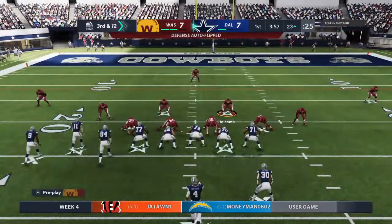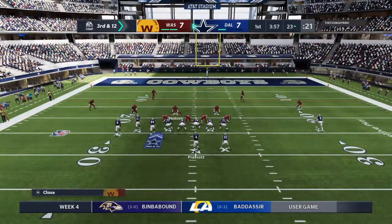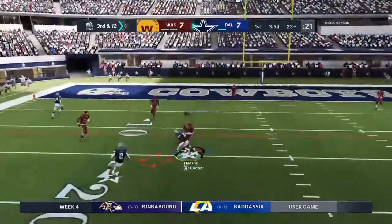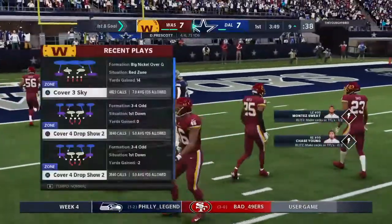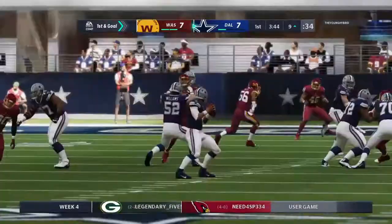An incomplete pass on that last play, and that means they'll need to come up with something here on 3rd down. From the shotgun, it's Prescott. He'll find Lamb. That's complete. And he gets it inside the 10 to the 9. They're able to convert on 3rd down, and that sets up a 1st and goal.